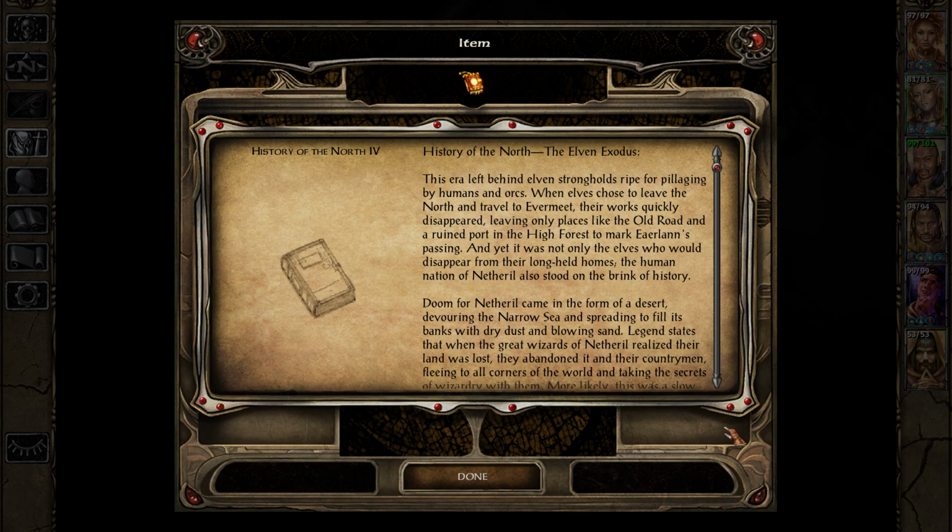This era left behind elven strongholds ripe for pillaging by humans and orcs. When the elves chose to leave the north and travel to Evermeet, their works quickly disappeared, leaving only places like the Old Road and a ruined port in the High Forest to mark Eaerlann's passing. And yet it was not only the elves who would disappear from their long-held homes.